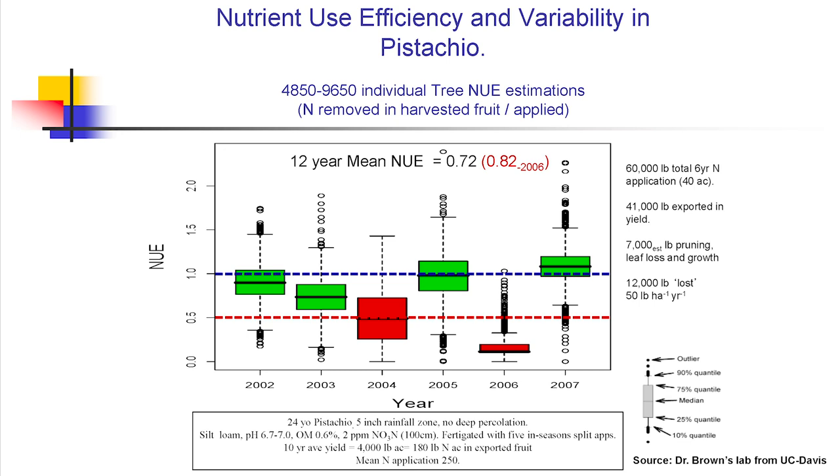So this is one single orchard that we tracked for many years, in 2002, 3, 4, 5, 6, and 7. And we calculate the nitrogen use efficiency. And being close to the dashed blue line means that the orchard was very efficient that year. Being close to the red dashed line means that the orchard was inefficient that year. And you can see how one, two, three, four out of six times, the orchard was very close, had a very high nutrient use efficiency.